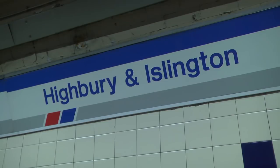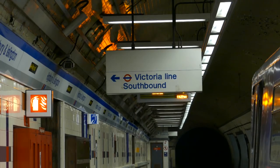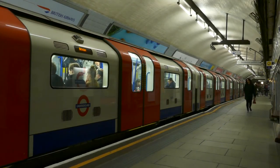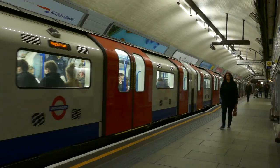This is Highbury and Islington Station. It's the only station on the Northern City Line that has a London Underground platform directly opposite each of the up and down lines of the NCL. These platforms serve the Victoria Line.